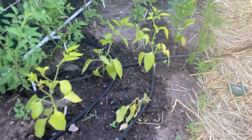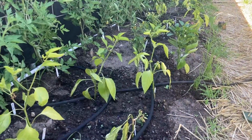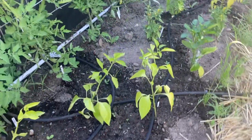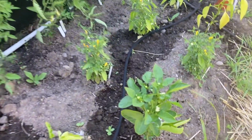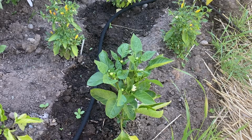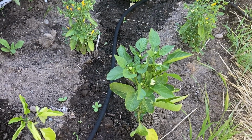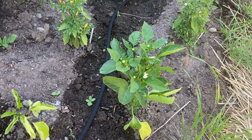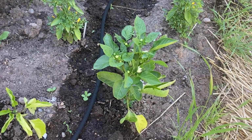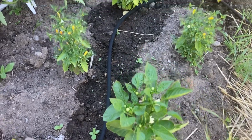And then down this line, we've got lots of peppers. We've got some bell peppers here at the end. And then this is King of the North. And last year, these ones didn't perform all that well, but so far of all the peppers planted out in the garden, this seems to be the healthiest. So obviously the King of the North is doing well in the cooler weather that we're having.